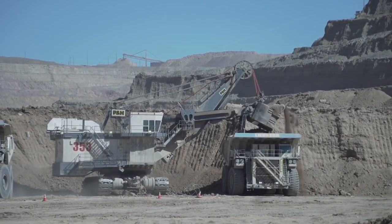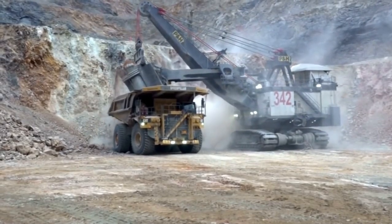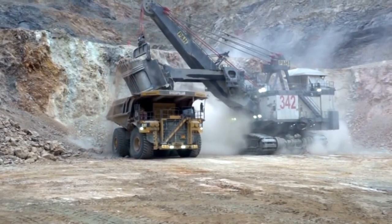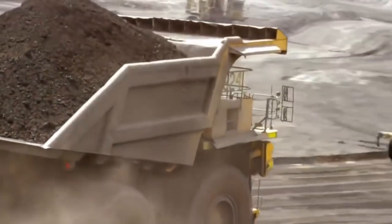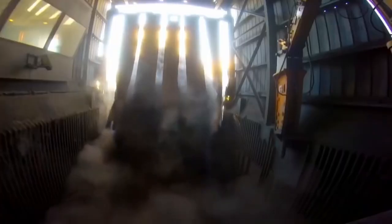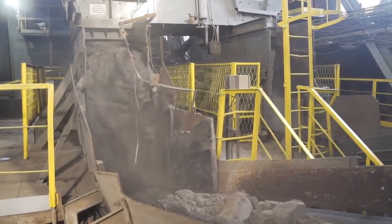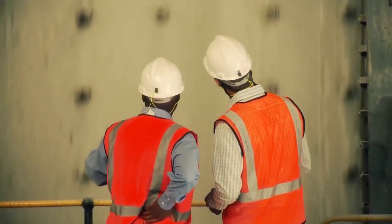This shovel is the largest in the world, with a price tag of over $20 million. It is also the most expensive. Haul trucks can carry up to 270 tons of ore, and the shovel loads 1 ton in 3 scoops. The trucks unload the ore. The conveyor belt deposits the ore into a giant rotating drum. Inside, massive steel balls grind it into powder.